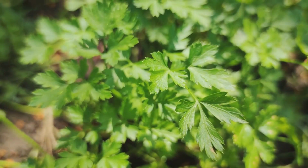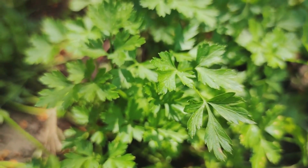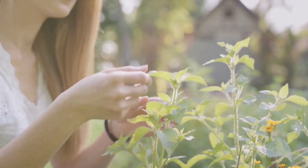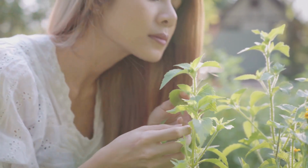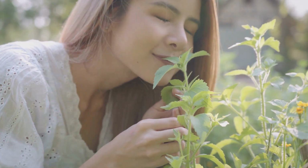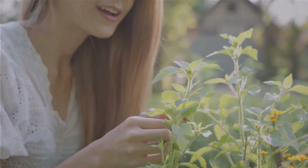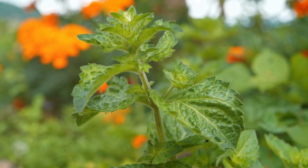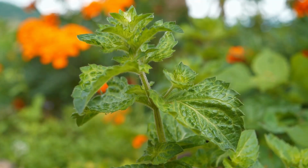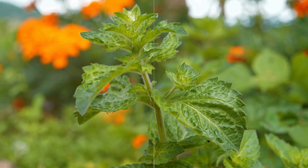Herbs like basil, mint, and parsley are also ideal for beginners. Not only are they easy to grow, but they also add a burst of flavor to your meals. Plus, they're perfect for growing in small spaces or containers if you're short on space. Remember, start small and grow your garden as your confidence increases. It's all about learning and enjoying the process. So, take your time, choose your crops wisely, and before you know it, you'll be reaping a bountiful harvest from your very own organic garden.